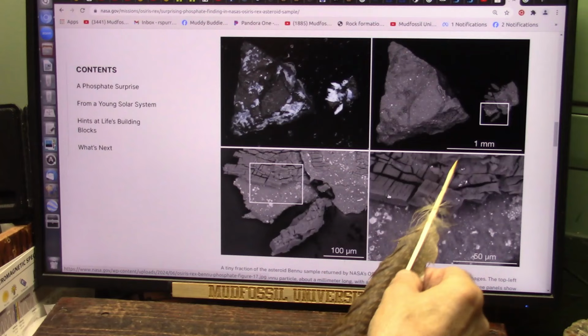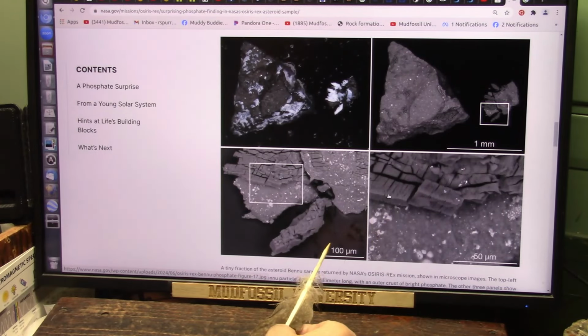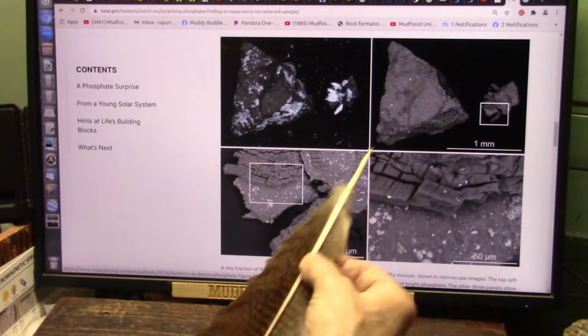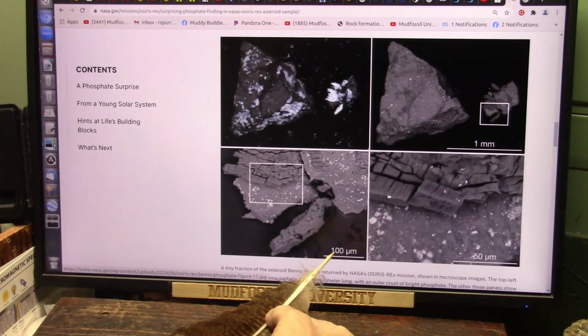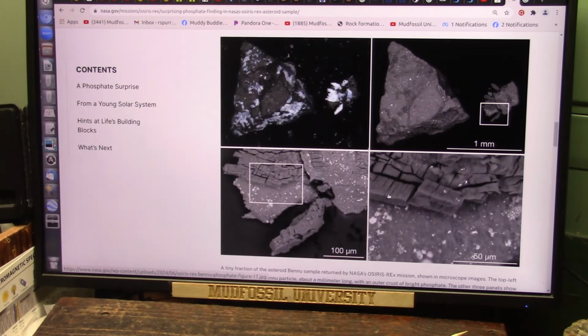This is 1 millimeter, which is 1,000th of a meter. This is 100 microns, which is 100 millionths of a meter, and this is 50, which is half of that. So we're getting right down to those little blocks, and those blocks, I understand exactly what they are, and you will in a moment too.